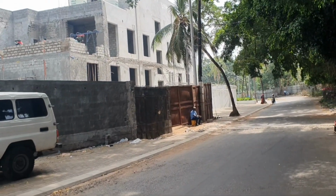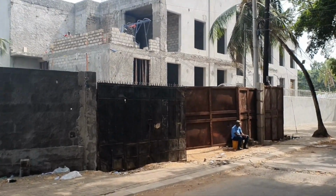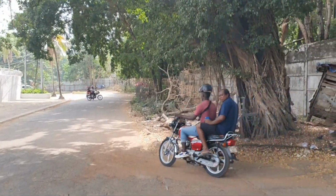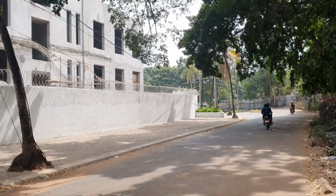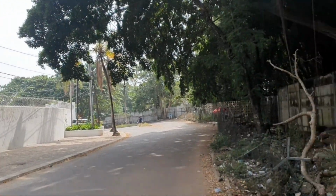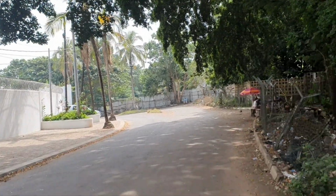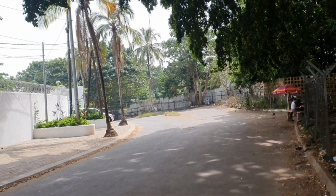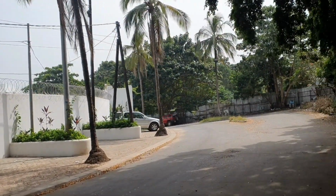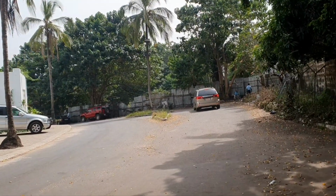I'll try and attach some of the images I took yesterday when I had the opportunity of being inside the facility. But we'll continue the video. As you can see, this is the building. It is yet to be completed, and it will be a very large hotel and resort. I think this phase is not completed, but the other side is completed.